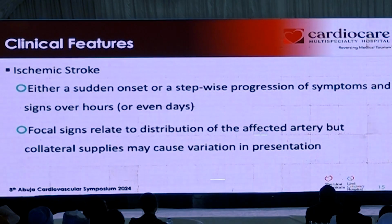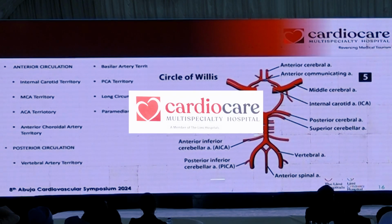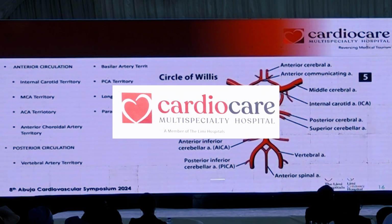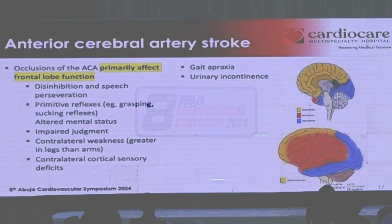So, clinical features. It either occurs with sudden onset, or stepwise progression of symptoms and signs over hours or even days. Focal signs relate to the distribution of the affected artery, but collateral supplies may cause variation in presentation. Based on the arterial supply, I'm going to skip this and go on to this slide.